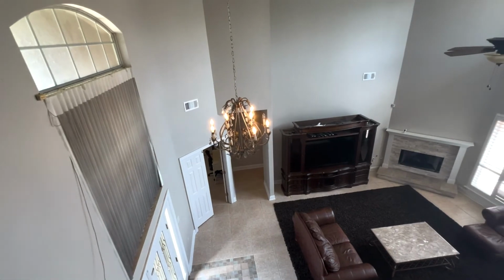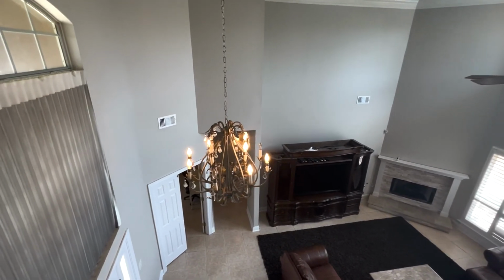And you know, one of my favorite things about two-story homes is when they have the balconies on the second story looking down on the first story. Another look at that chandelier. And you almost don't even need artificial lighting in this house. There's so much natural lighting. But let's go check out the master bedroom.